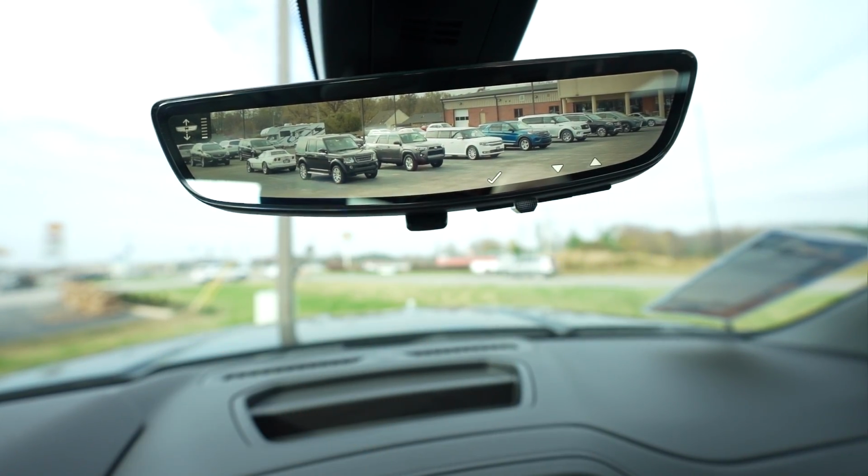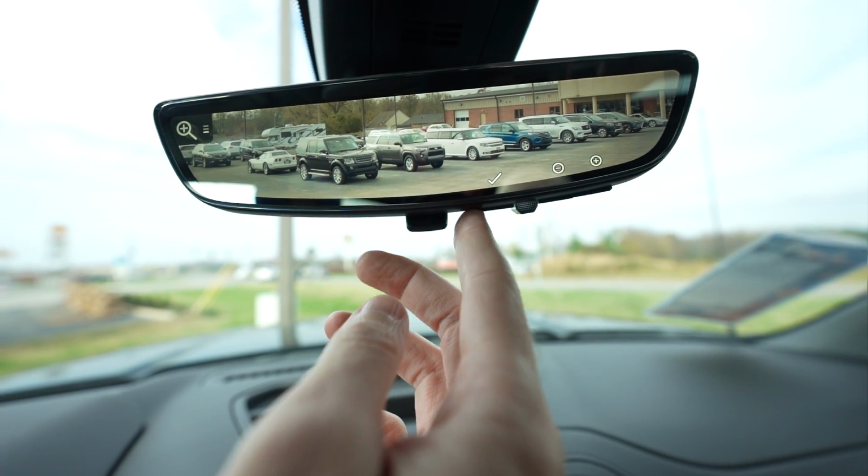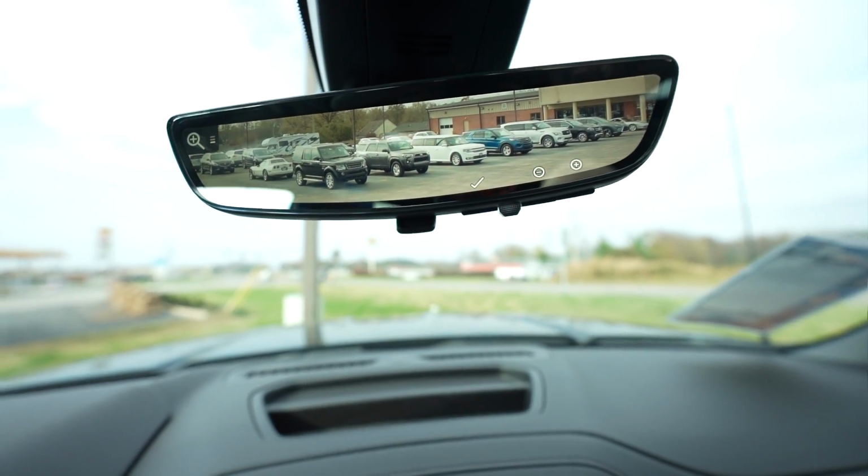I think this one right here is pretty much perfect, gives you a nice wide angle, and then we can just kind of let that menu disappear. That's really cool.